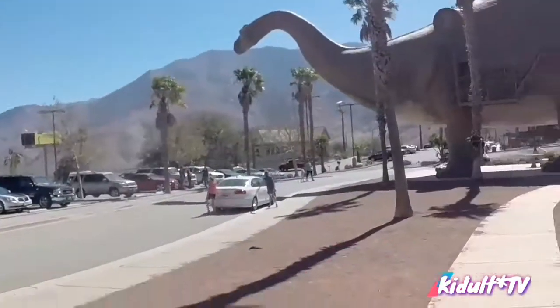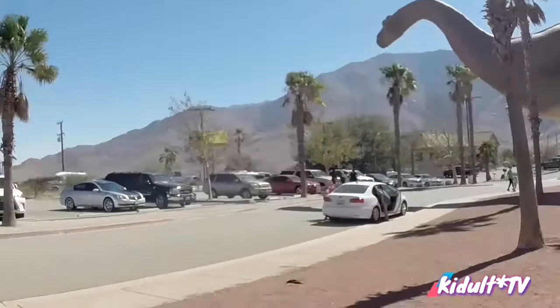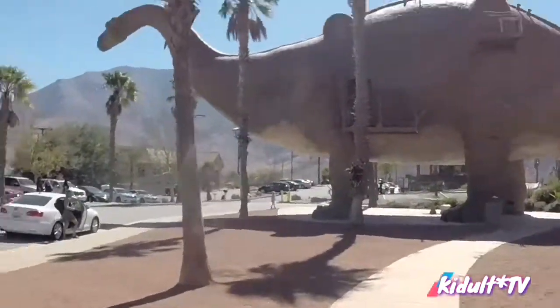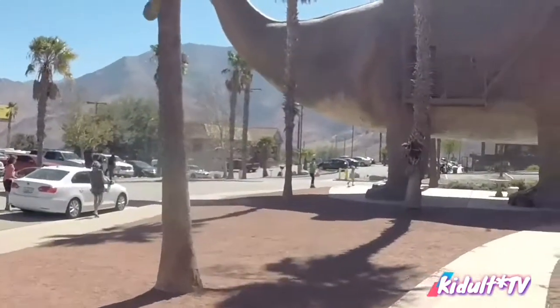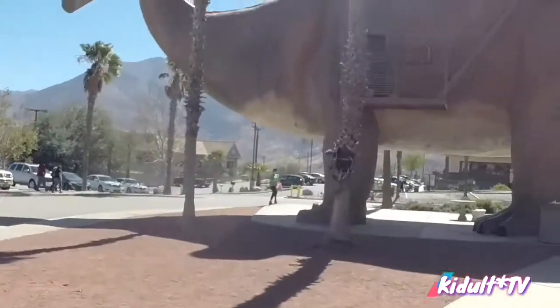Look at this one first. This one's really cool. I think it's the biggest one. I'm gonna go inside the gift shop first. Have you ever been there? No. It's one of the things I went to when I was a kid. When we were home before, it was just a dirt lot.